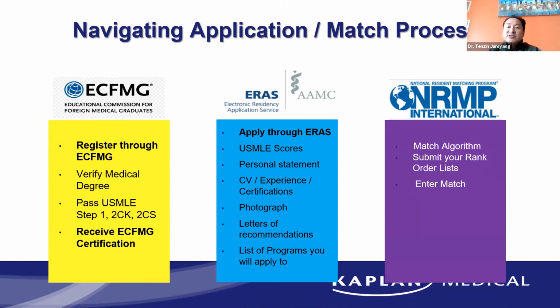NRMP is the National Residency Matching Program. It's nothing as such, but it's a computer algorithm. Let's say that you send the application, you get a lot of interviews, then you come back and rank the programs, and the programs also rank you. So let us say I love you, that's why I ranked you number 1 as a program. But the program did not love me. They kind of hated me as compared to a lot of other people that they interviewed. So they put me number 5, I put them number 1. So obviously number 1 and 5 will not match.